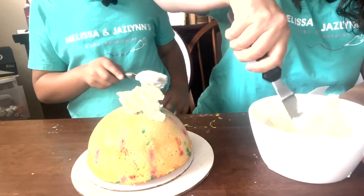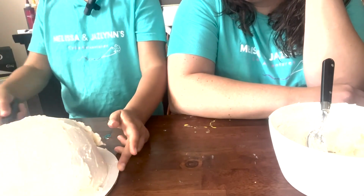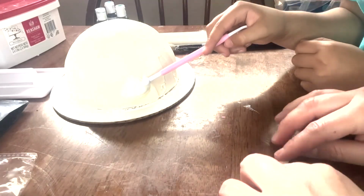So we're going to get into decorating this cake. We're going to use a combination of buttercream, modeling chocolate, fondant, and I think that's everything. We'll go ahead and get started with this. So first things first, we need to flat ice this cake and get it as smooth as possible. Round shapes can be hard to get smooth, but we're going to do our best here.